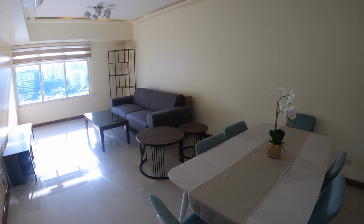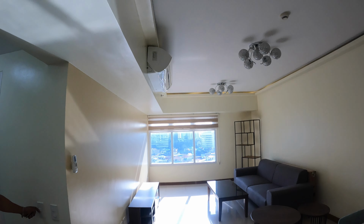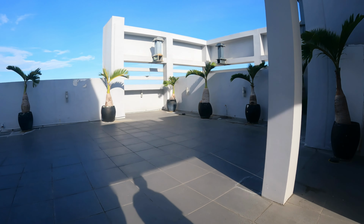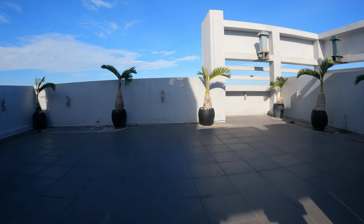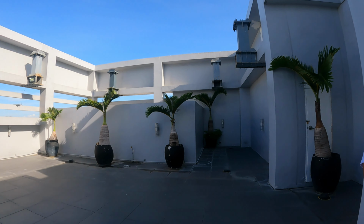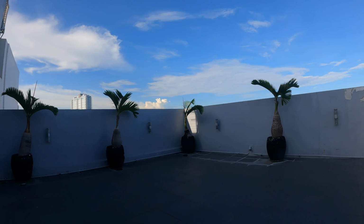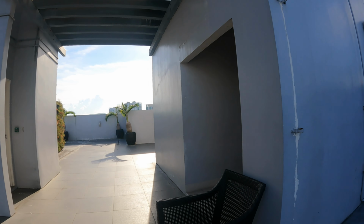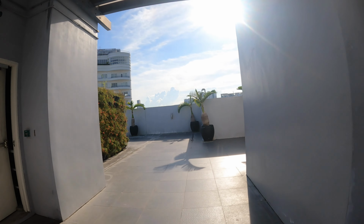Now, people always ask me about condo fees, condo dues, and I am not sure if that price includes the condo fees or not. He wasn't sure. Anyway, here's the roof deck area. You can come up here and walk around, jog around, and it goes off in different directions, so there's actually more room than I initially thought.